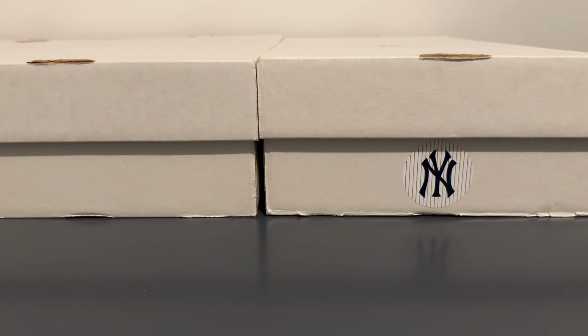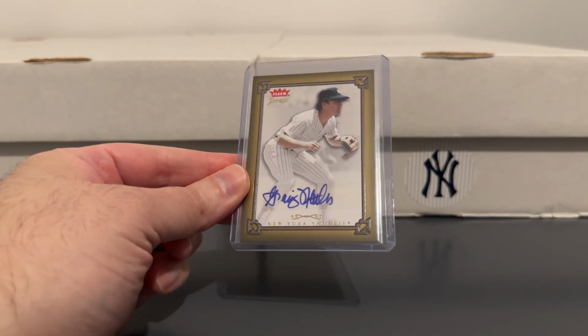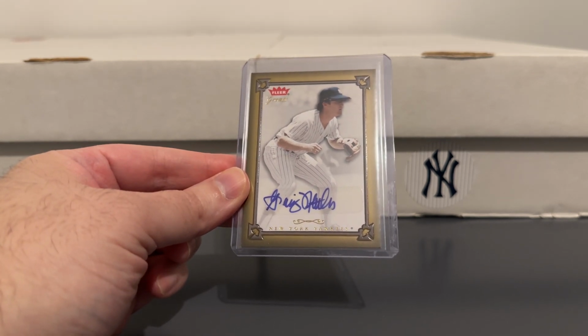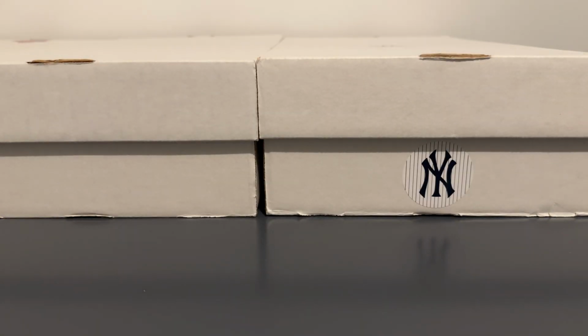Now here are some old school guys, very old school, more old school than Teixeira, because I guess he kind of counts as old school now. But these guys were before my time, but wanted to add some stuff with them. So I got that nice Graig Nettles auto from Fleer Greats. Really cool design on that.